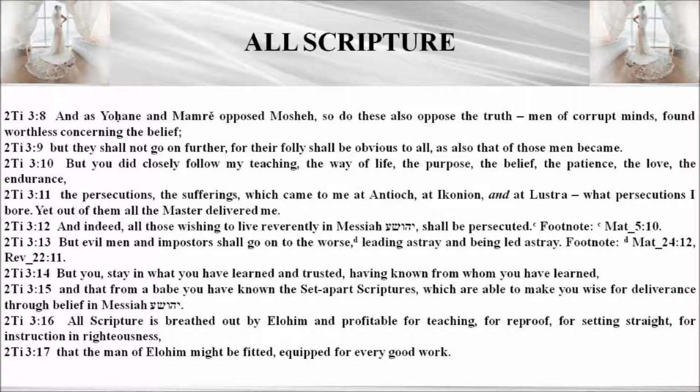But you, he's speaking to Timothy, did closely follow my teaching. And what was he teaching? The Torah and the prophets, the way of life, the purpose, the belief, the patience, the love, the endurance, the persecutions, the sufferings which came to me at Antioch, at Iconium, and at Lystra, which persecutions I bore, yet out of them all the Master delivered me. So he followed not only his teaching of Moshe and the prophets in the way of life, but the purpose behind them, the belief, the steadfastness, the patience, the love, and the endurance.